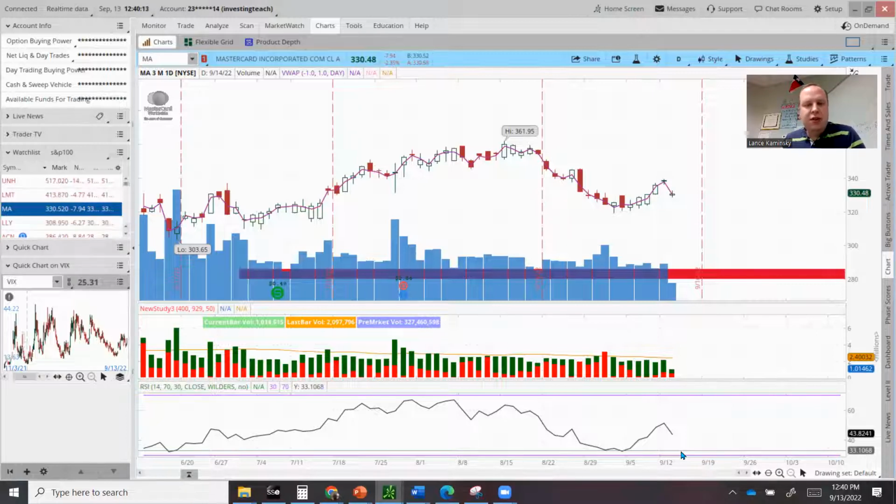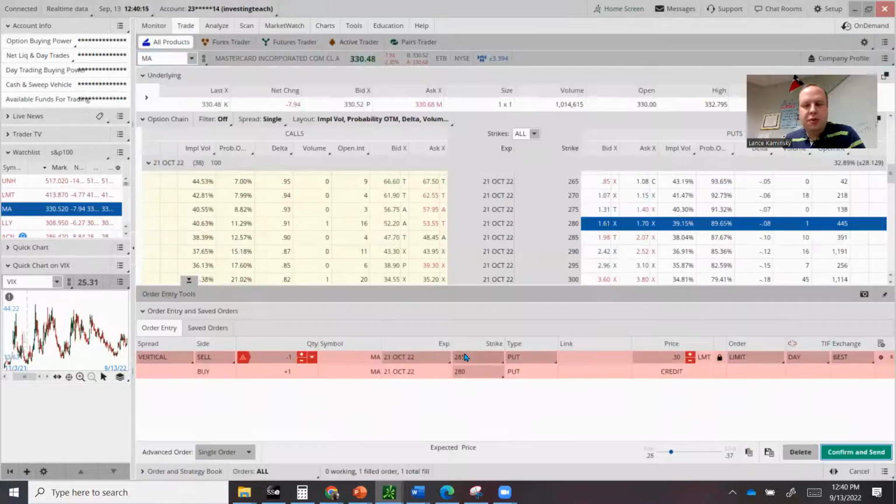So if you're interested, again, sell your 285 put, buy the 280 put. Try to get at least 0.3. If you get a little bit less, it's still okay. I think if you get 0.26, it would still be perfectly adequate with that trade.